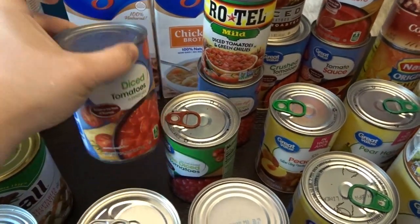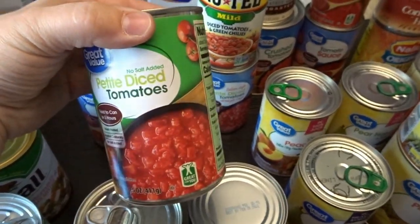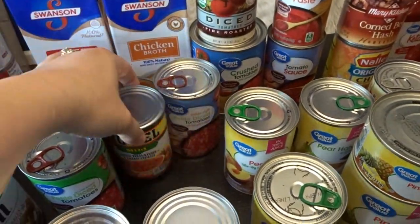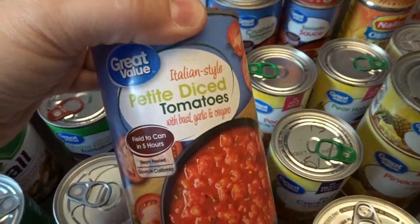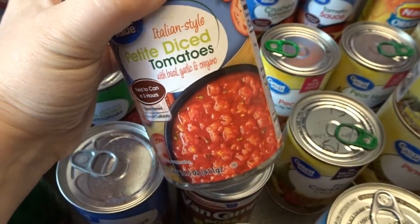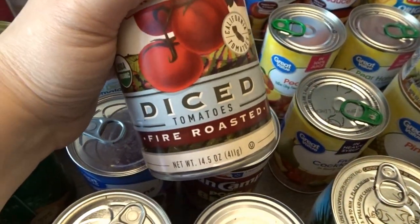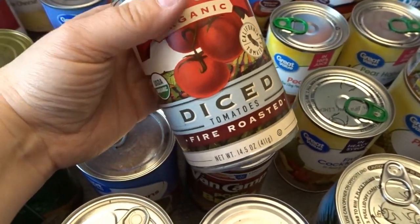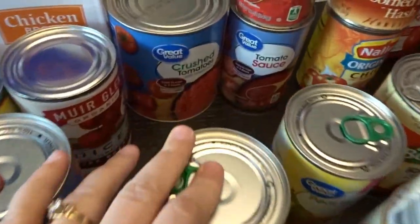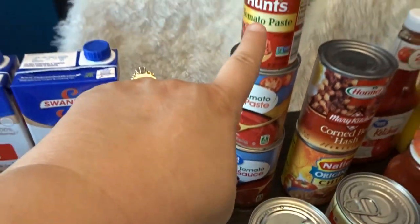So I have diced tomatoes, just classic diced tomatoes. I always like to have a can or two of those. I have some petite diced ones and regular ones. Rotel, of course, a little spicy. And then the Italian style ones, those are already flavored, so it makes your soup that much more flavorful, or your casserole. I love fire roasted tomatoes. I use these in pasta dishes and casseroles and soups. So definitely fire roasted. And then crushed tomatoes, those are wonderful. Tomato sauce and tomato paste.